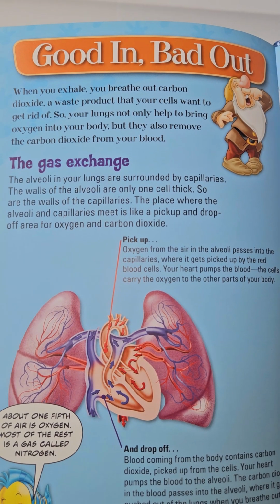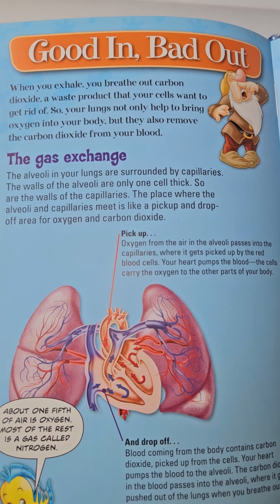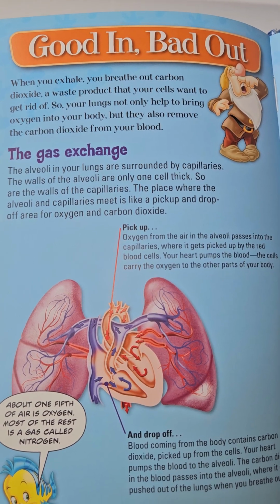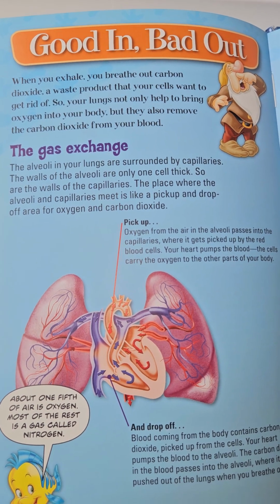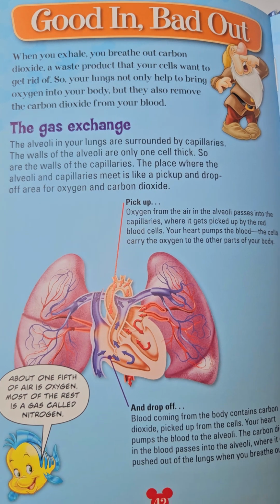Good in, bad out. When you exhale, you breathe out carbon dioxide, a waste product that your cells want to get rid of. So your lungs not only help to bring oxygen into your body, but they also remove the carbon dioxide from your blood. The gas exchange.